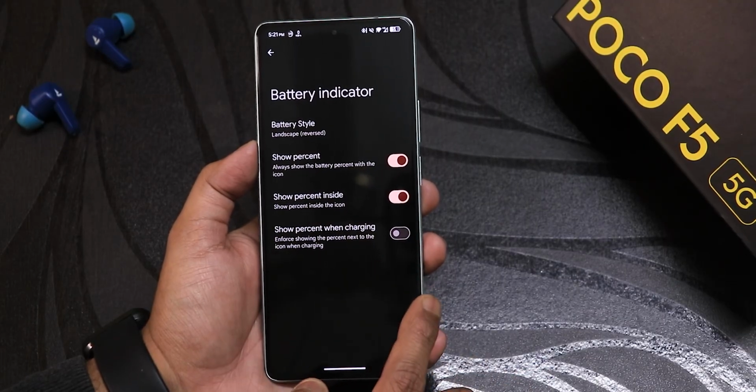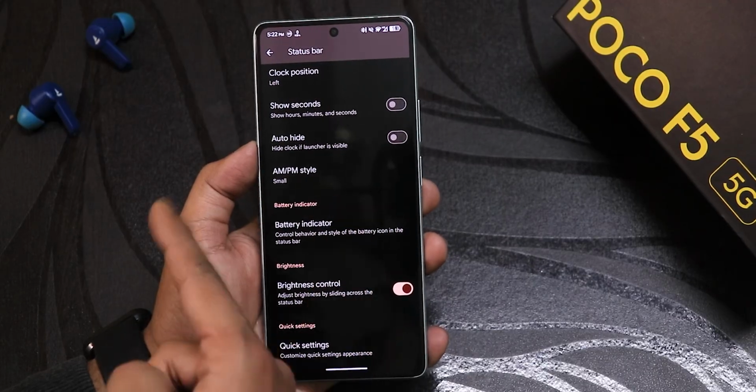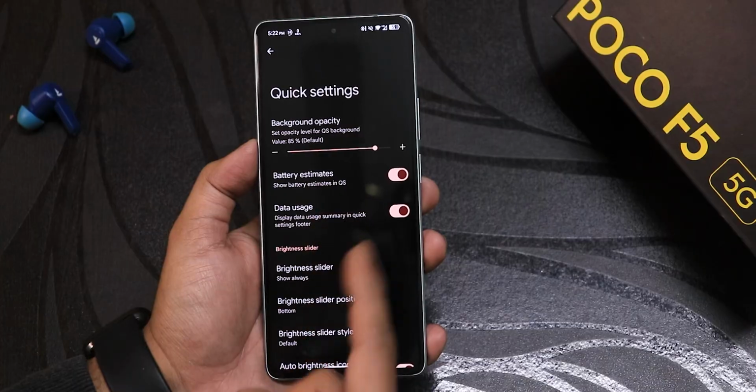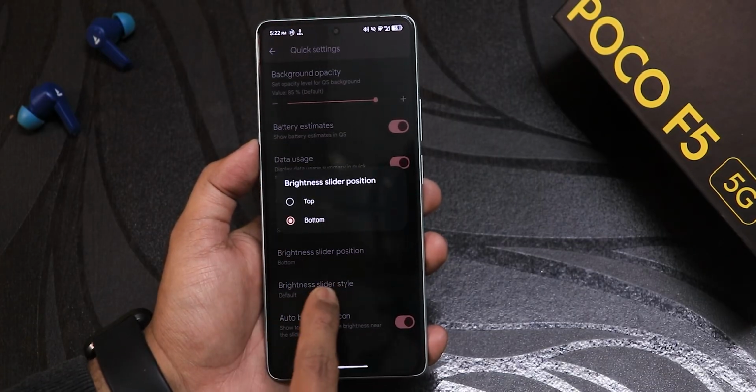We have the show percentage inside, and then we have the show percent when charging. Here we got the brightness control by sliding a finger on the status bar, that works. We have the quick setting panel customization as well. You can change the background opacity and other stuff. The brightness slider and stuff is there, and you can change the position to the bottom.